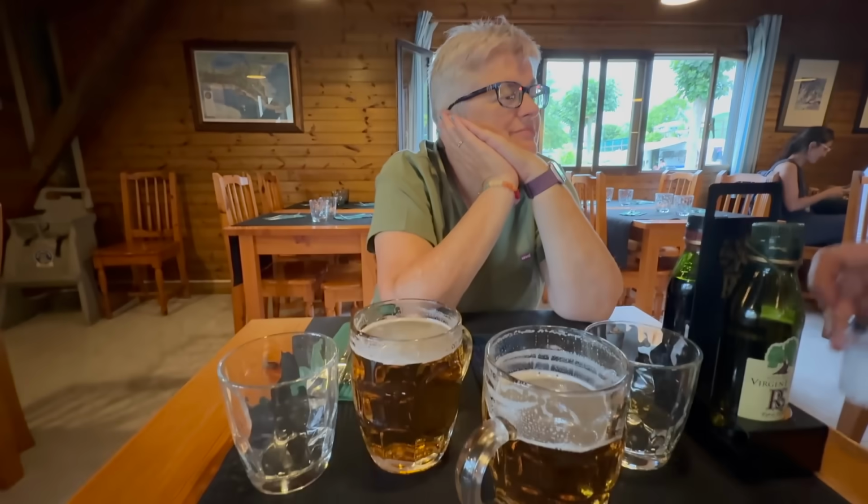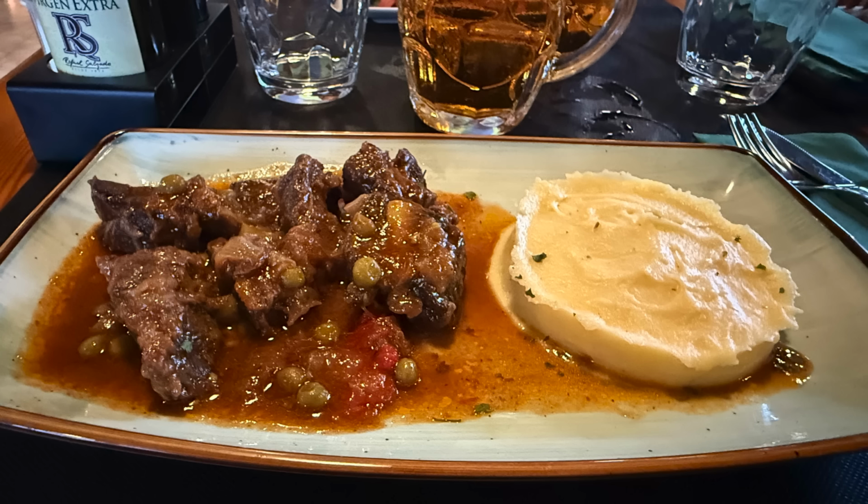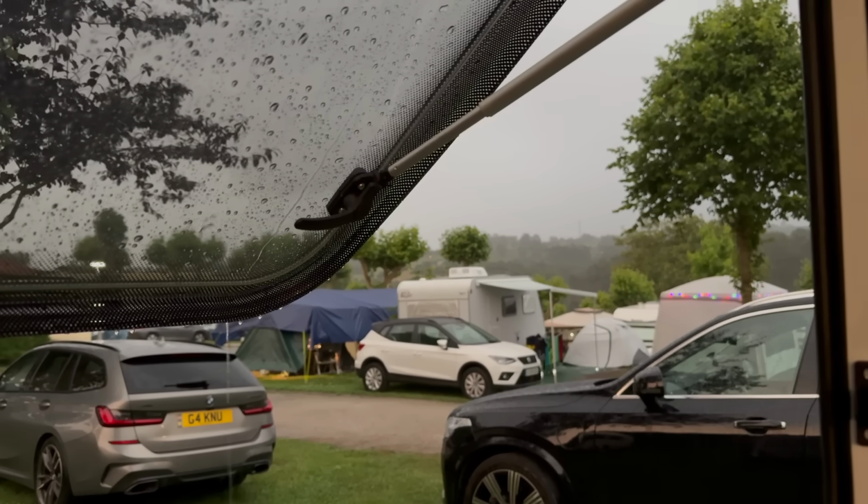Okay, wonderful. No, it doesn't matter what you order, apparently. You get that. This is a croquette, by the way. But you get it for free. And then we both opted for the beef stew and mash. It was very good. And also, the value for money here is quite good. It's only €3.50 for a pint.